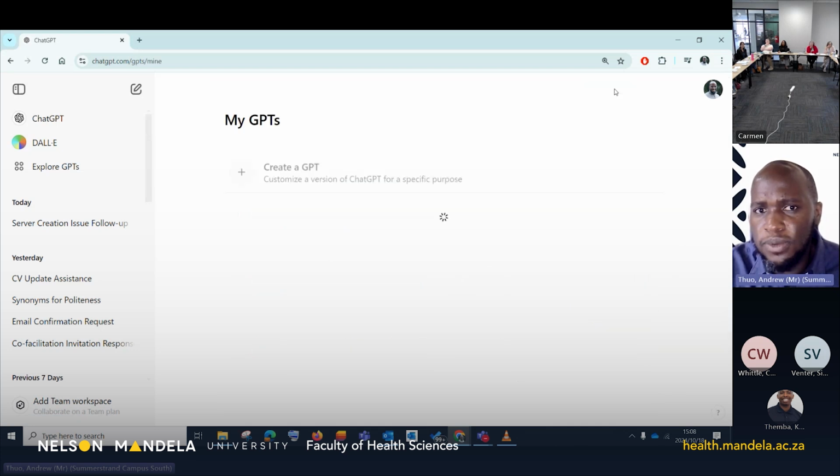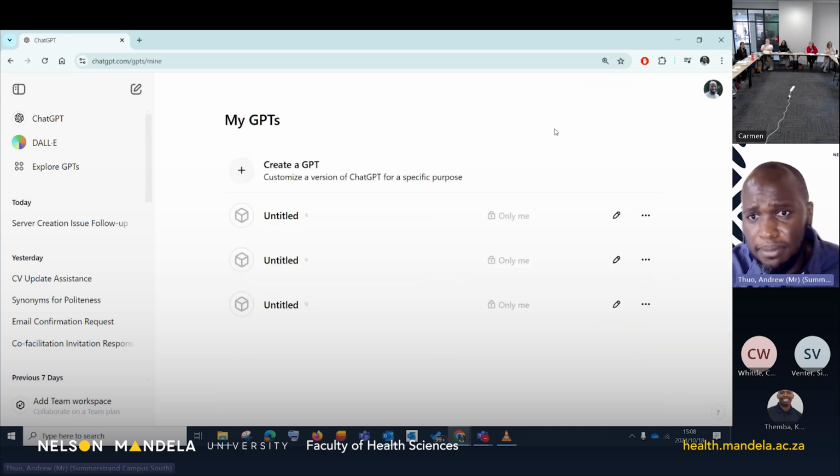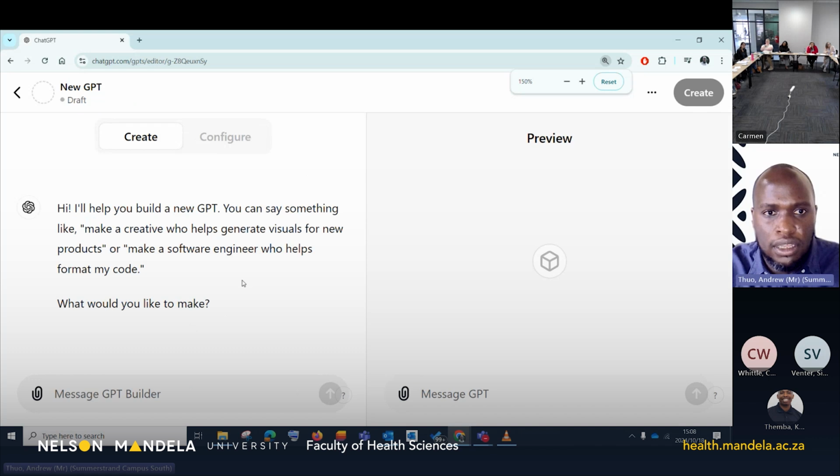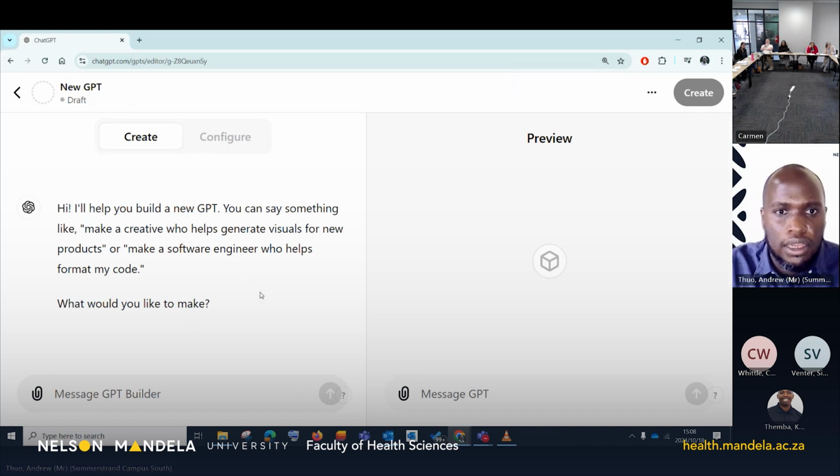And then the other side of it as well is to create your own GPTs. I haven't created mine yet, so I'm looking forward to that experience. And the idea here is for you to be able to create your own assistant in maybe this case. And I'll see the first draft. So the first draft they have here, like make a creative who helps visuals for new products, or make a software engineer who helps format my code. So again, you'll just ask it what you would like it to make. And then the big part here, which is important for institutions, is that you'll be able to feed it the information that you would like it to have.